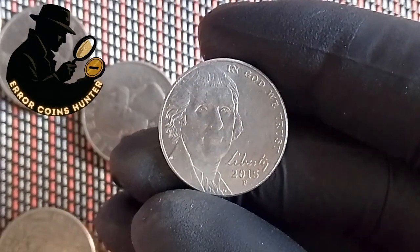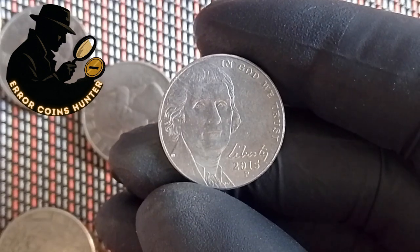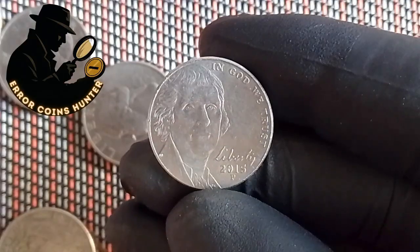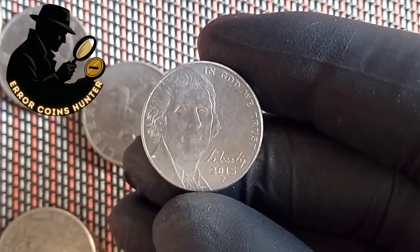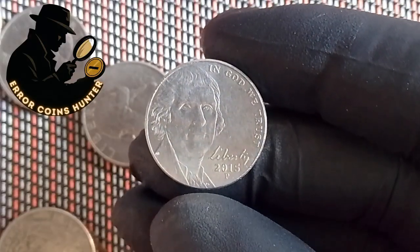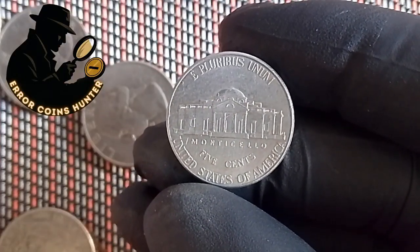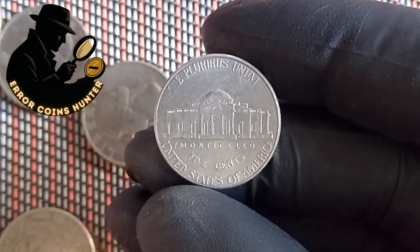She examined it under a jeweler's loupe, and her hand started trembling uncontrollably because the doubling on Jefferson's profile was so dramatic she could see it without magnification. His eye appeared twice, his nose had a ghostly shadow, and the letters in Liberty looked like they were vibrating off the surface of the coin. Jennifer immediately sent the coin to the professional coin grading service known as PCGS, one of the most respected authentication companies in the numismatic world.